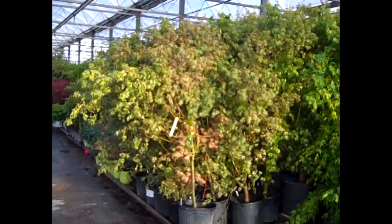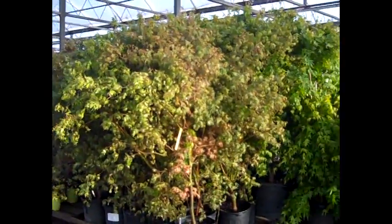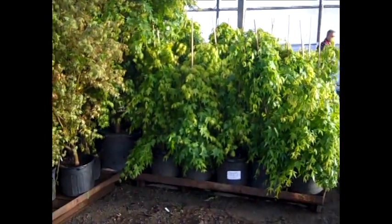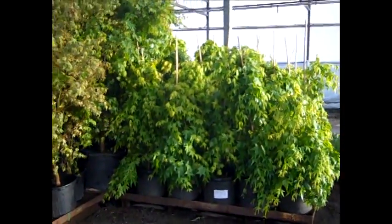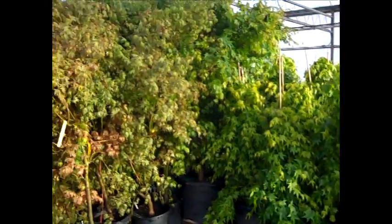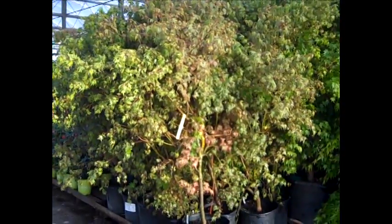Well, you can see here we got some gorgeous Japanese maples. We got a promotion going on, and we have some Collector Series on special right now, and you can see these are gorgeous looking plants, and what a value. So if you've not got these on your order, you definitely want to get with the sales team and look at these beautiful Collector Japanese maples.